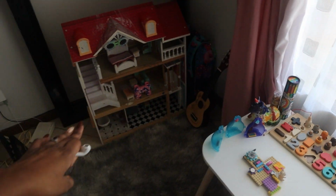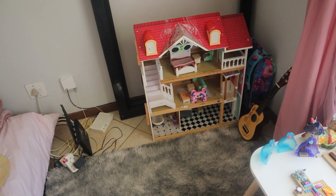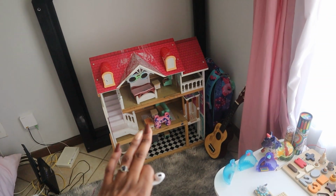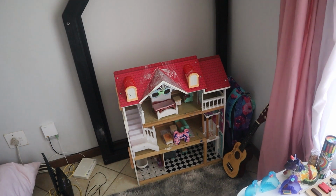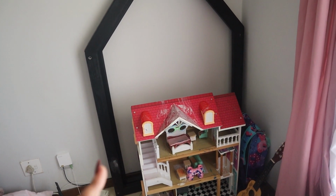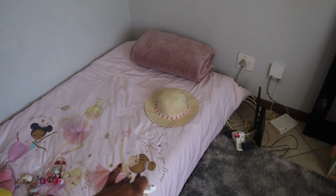And this is where the compactor used to be. Our Wi-Fi is still on the floor. Still making plans for that. We've got her dollhouse over there. And this is the frames for her bed. I did mention that we are thinking about changing her bed because we've been struggling to connect those frames back on her actual bed, which is kind of like on the floor.